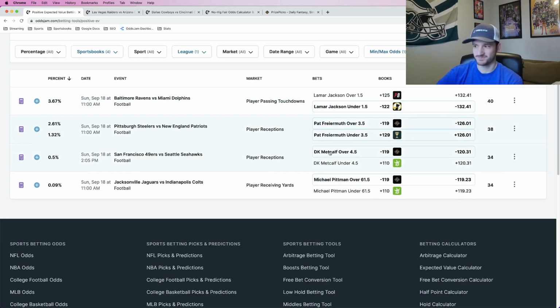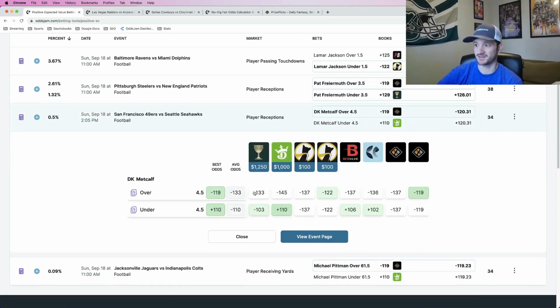Same logic, DK Metcalf over 4.5 receptions, not quite as high of a play at minus 120 on the no-vig line, but similar logic here. Based on all of the sharp sportsbooks, a weighted average puts the line at minus 120. Thanks to the math behind the PrizePicks selection, we know that it has implied odds of minus 119. We see this a little bit lower, which makes sense why the no-vig line is lower. But still, minus 119 on PrizePicks.